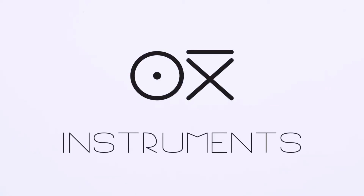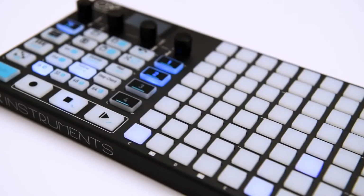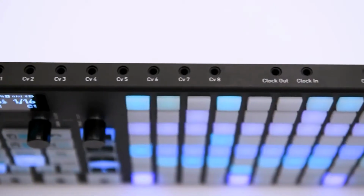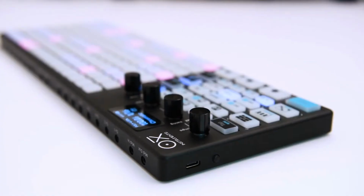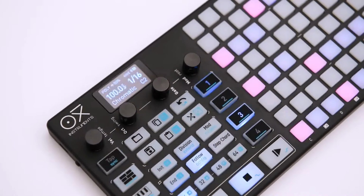Hi, we are OXI Instruments and we would like to present you OXI One, a new way to create musical ideas and control all your studio gear. OXI One is versatile and compact. It brings to you new approaches for music making, from intuitive composition tools to deep and performative sequencing power.